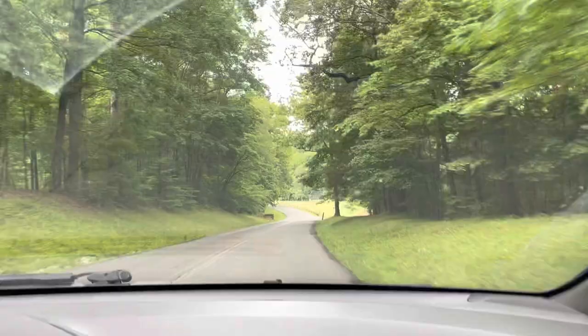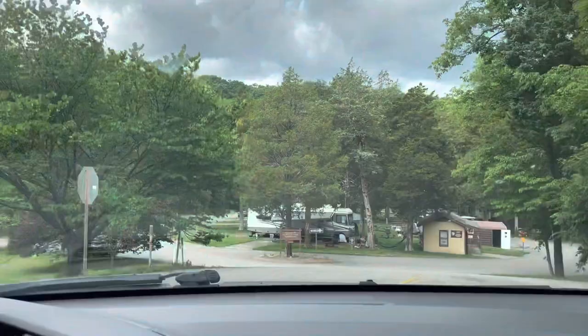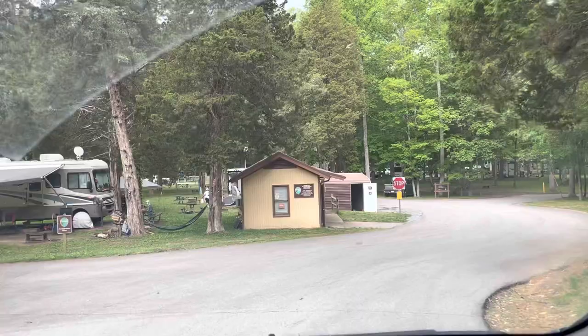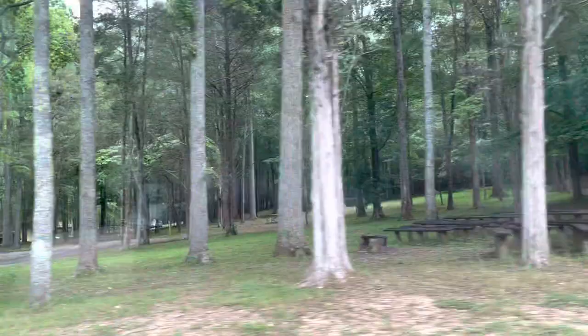Okay. This is called the 4 Mile Creek Campground. All the campsites on the one side back up to the creek. On this side, look at the skeleton. Oh, wow. This is where you check in. Apparently, that's the campground host. Yeah. And over here on this side, there's like a little pavilion or a little camp area.